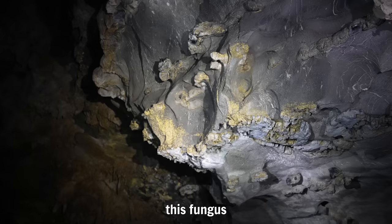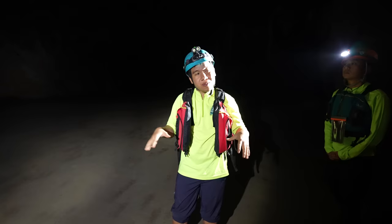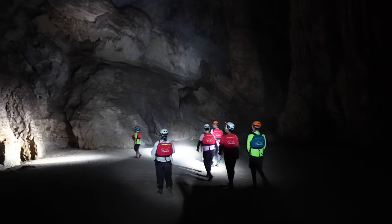This fungus has a golden color, but it is also killing the cave slowly. The fungus is sucking the moisture out of the rock, making the whole structure a bit weaker and weaker. The size of all this cave depends on how long it stays in the water, because the longer it stays in the water, the more time for the water to erode all of these and make it bigger in the chamber.